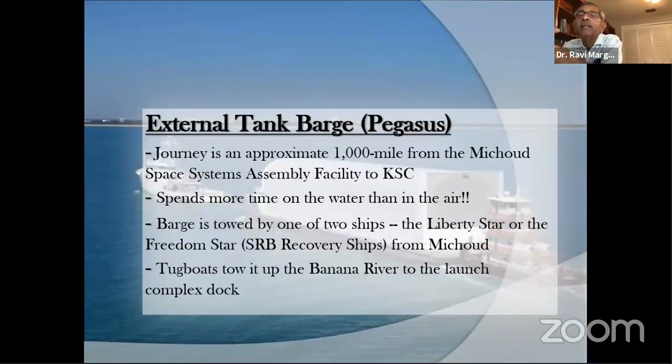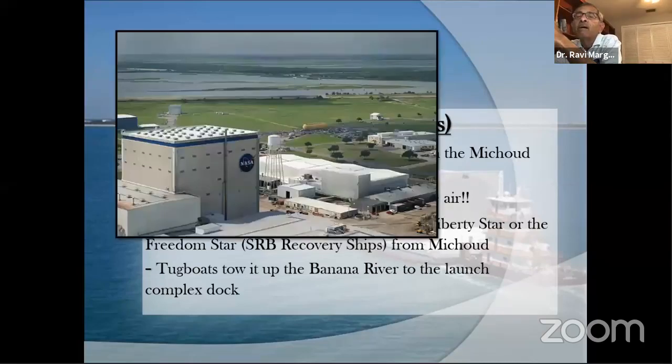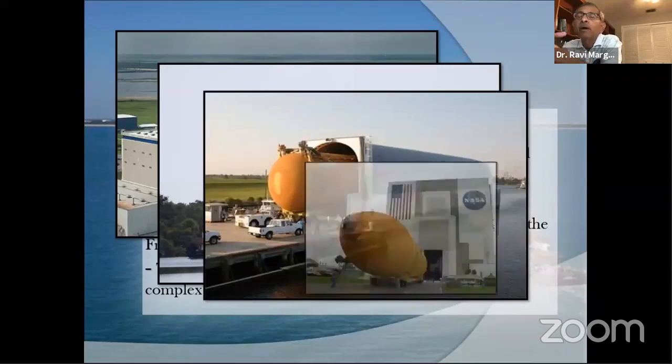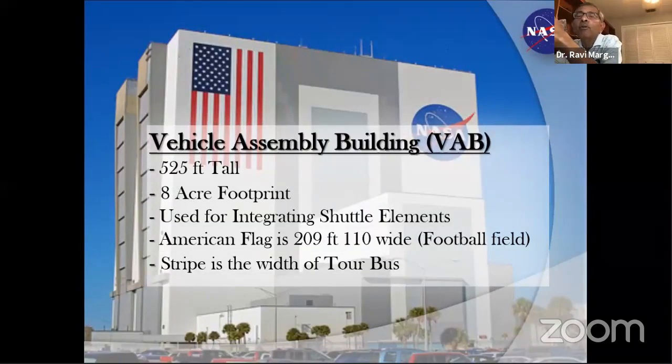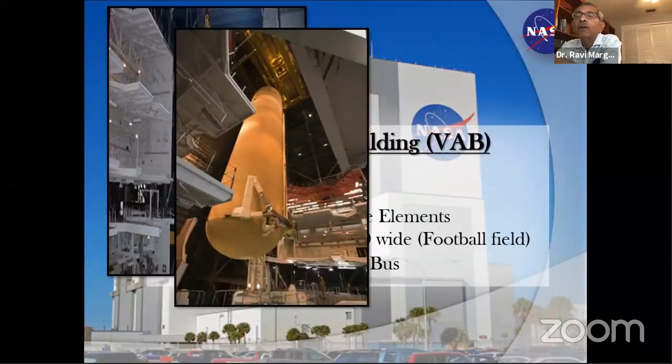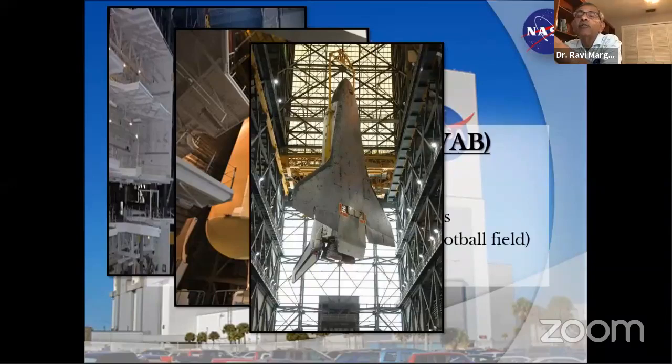So basically this is the operation. Then we bring the external tank also on a barge canal system. And then next slide. So this is where the tank comes. And then everything comes to the Vehicle Assembly Building, and each one of these parts is integrated into the space shuttle.